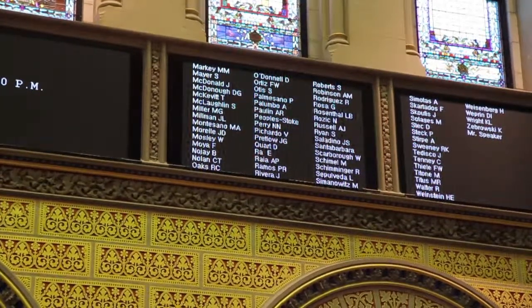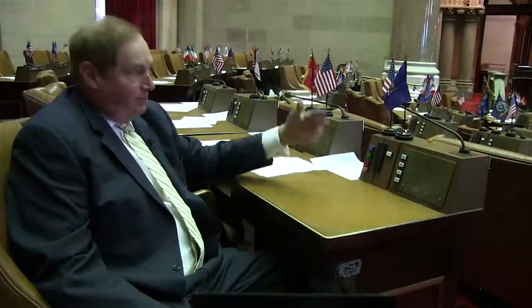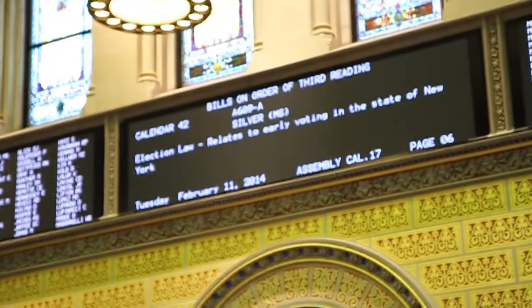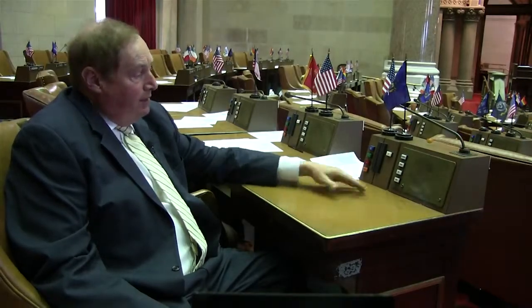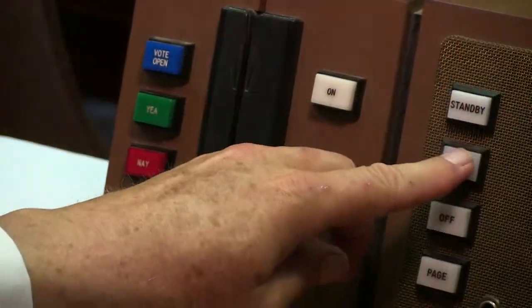It wasn't always like that when the Assembly first began. You simply shouted out your votes. Now everything is done electronically. It's much better, much more efficient. We get the opportunity to debate as well. We push these buttons to speak, and we use this microphone. We can either debate with other members of the Assembly or speak on the bill that is under consideration.